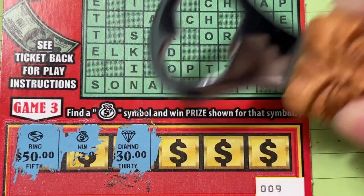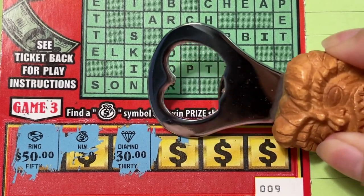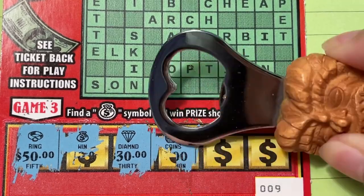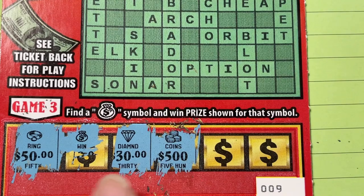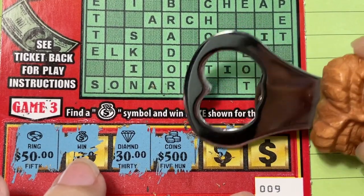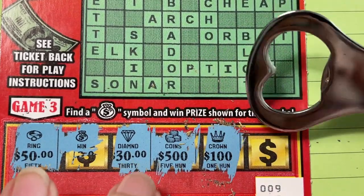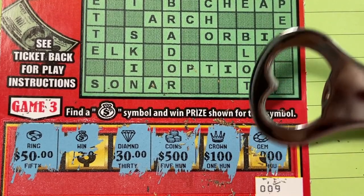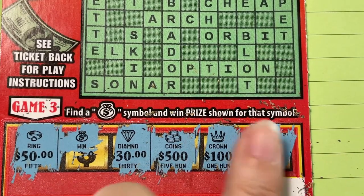Do you think we got the biggest winning prize or we got the smallest prize on the winning spot? These are coins. Oh, I like that one under the coins. Now, if they match that over there, that would be great. There's the crown. That's a decent prize, too. This is a gem. Ooh, that's a better prize. That's the one I like the best.